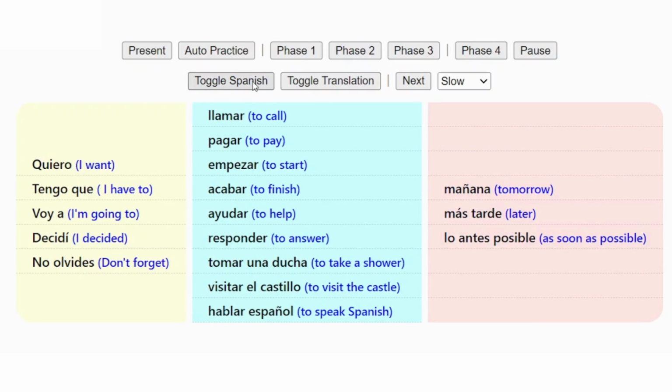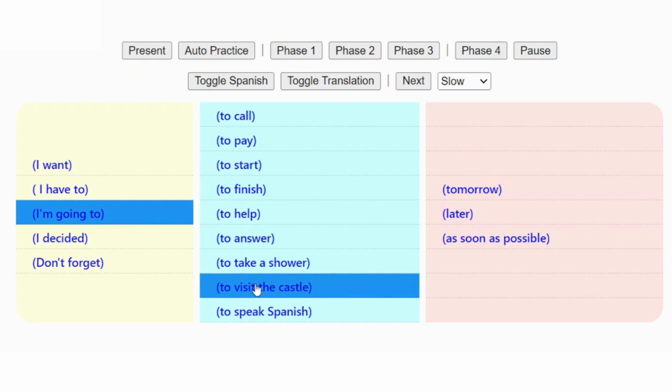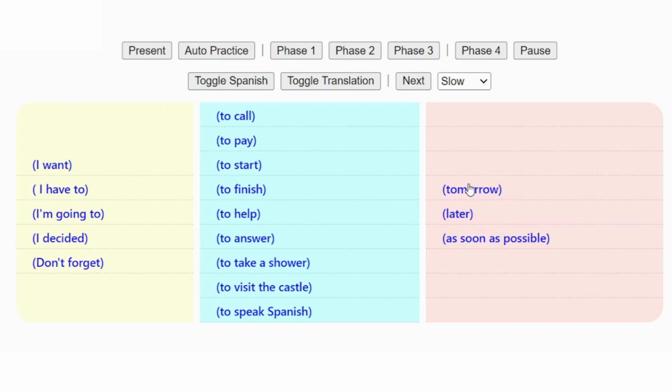And back to our lesson. Okay, let's make it quite tricky now and take off the Spanish. So we've just got the English. And let's see if we can work out what's being said without the Spanish. Voy a visitar el castillo mañana. Voy a visitar el castillo mañana. So I'm going to, Voy a. Visitar el castillo, visit the castle. Tomorrow. Mañana.